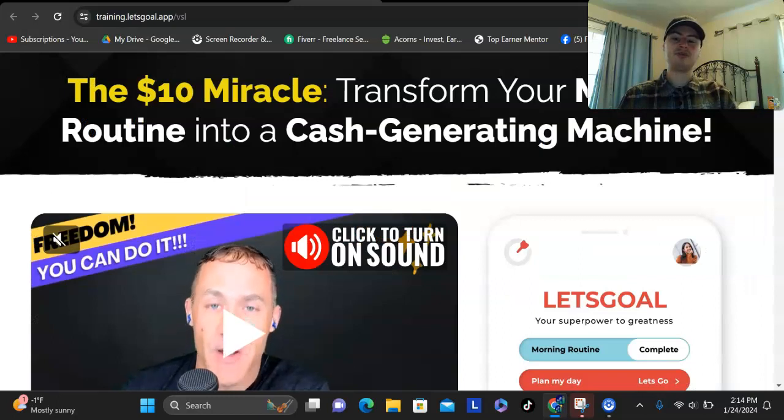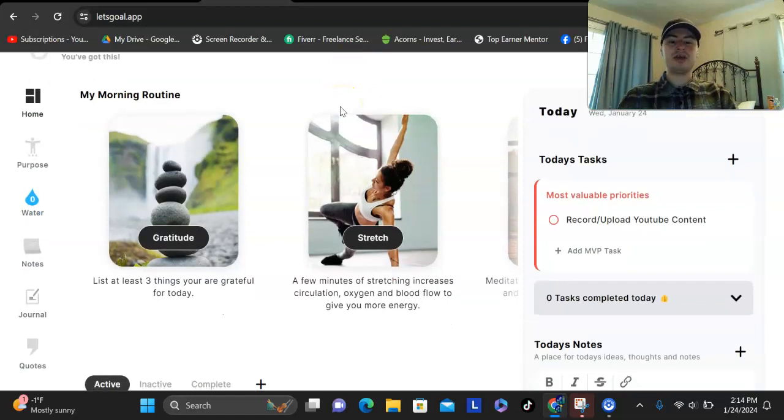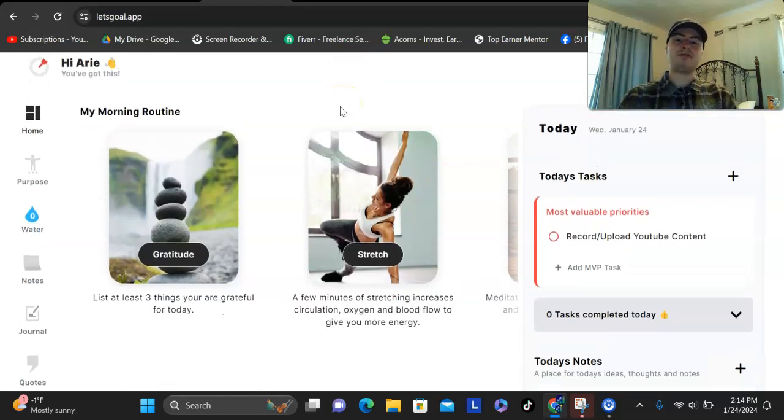And in addition to the app itself, you could also earn a recurring income using this, which I'm going to get into in a minute. But this actually has pretty much everything all in one. It has an entire morning routine that you could set up, and there are multiple different exercises that you could do. It walks you through a very linear step-by-step process that you could follow every morning, and you could customize it to your own liking.